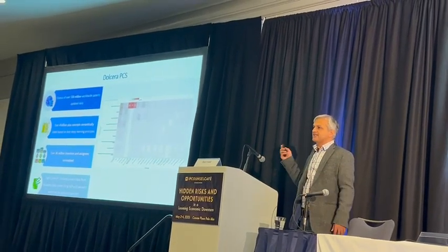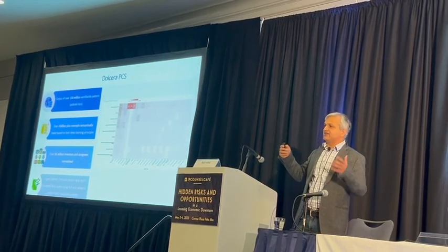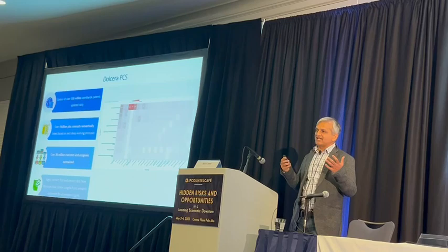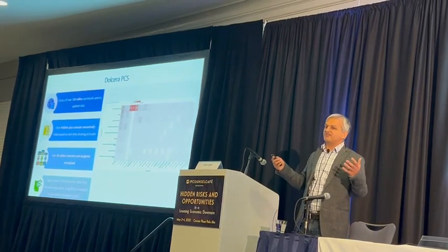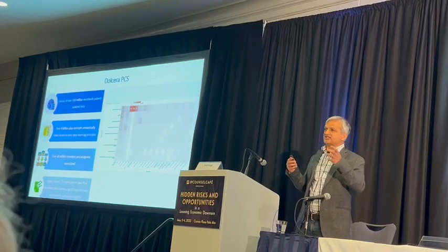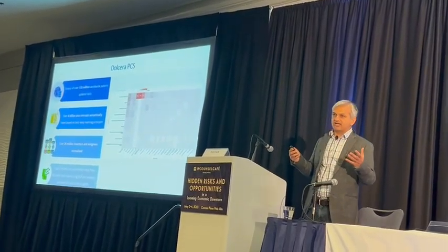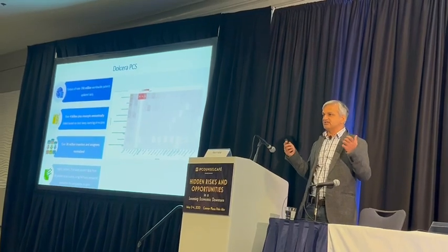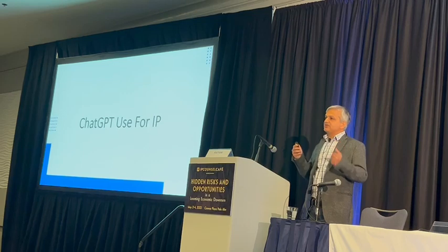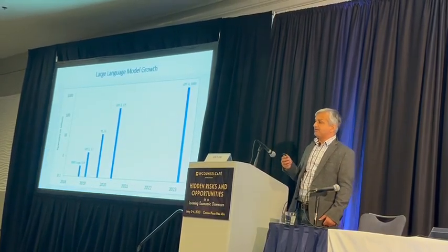So this is our PCS search engine platform. The reason I mention it is because we've been building it using machine learning for over 10 years now. It has 150 million patents and lots of technology concepts baked into it. This is all being built by our team over time, and it's used by some of the world's largest companies already. So now jumping into the meat of ChatGPT used for IP.